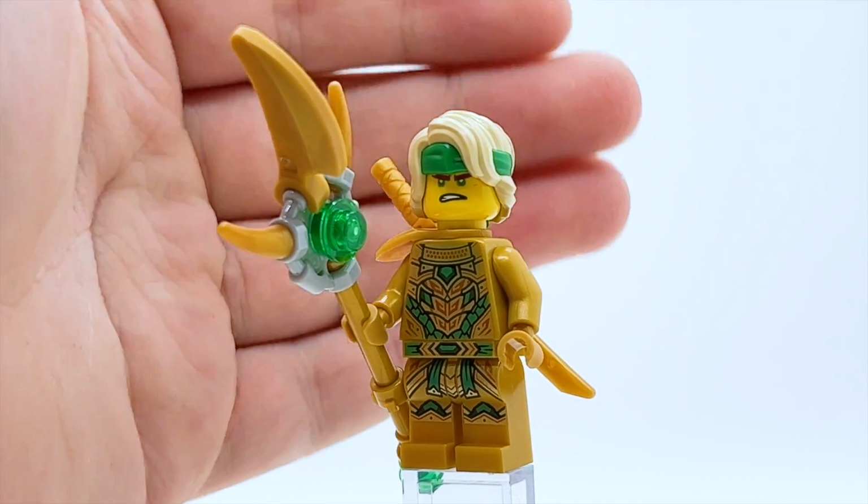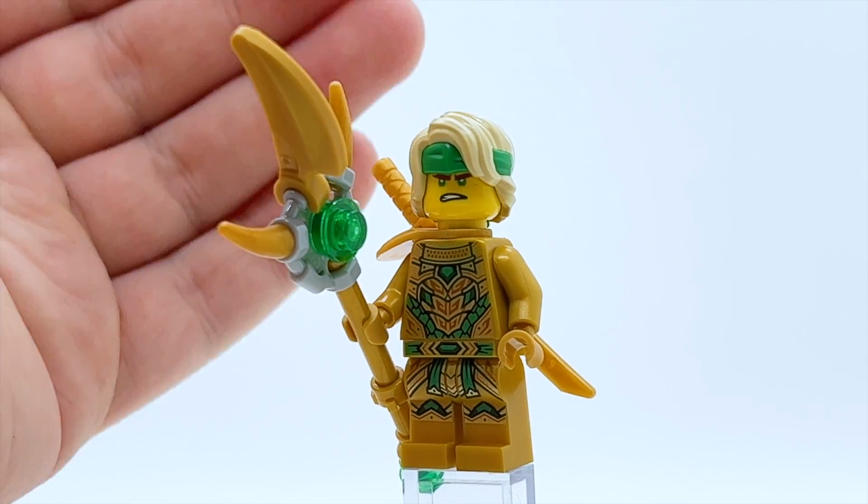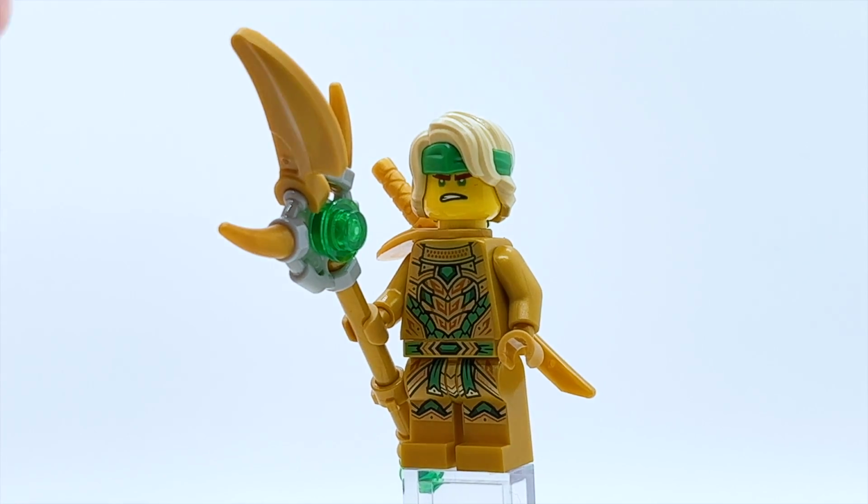Here is Golden Oni Lloyd, and this is a fantastic figure to get in a magazine. As I mentioned, he only came in a $150 set, so getting him for significantly cheaper is so nice to see.